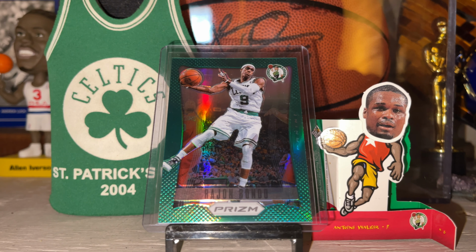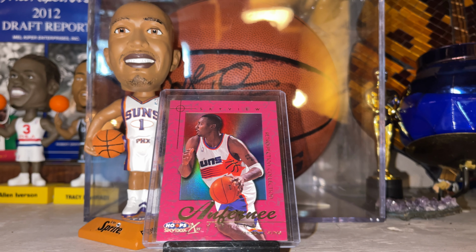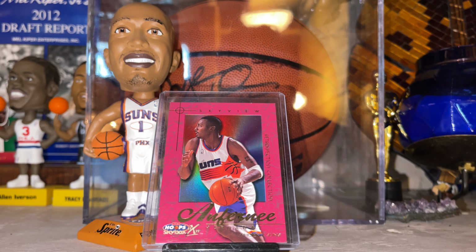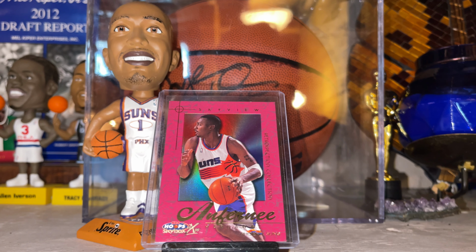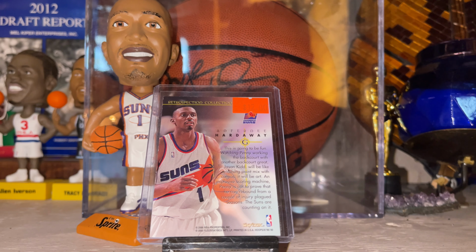So then I went to another booth that had some dollar bins. Only one card I picked up, but the Skyview Retrospective Collection of Penny. This is one, you know, we'll be opening these coming up soon. So those Hoops Decade packs, I did not have this Penny. I only had it of KG, so got to get that addition to my PC.